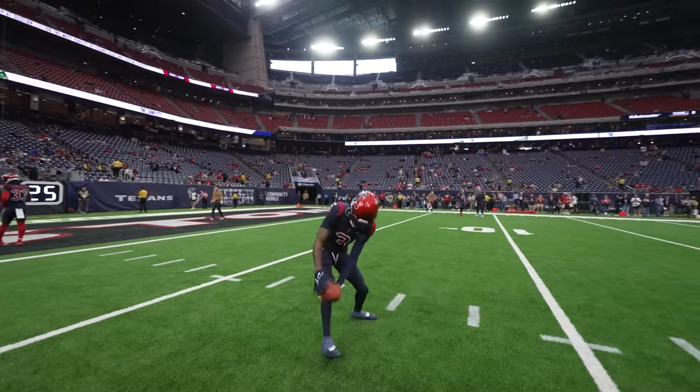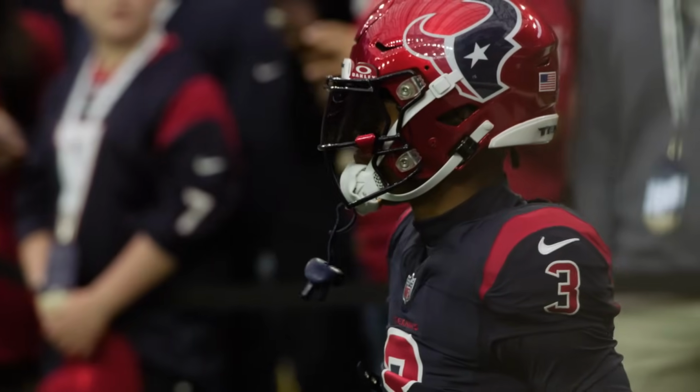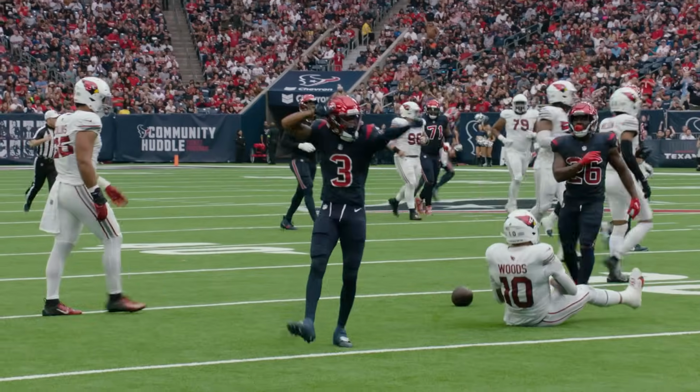What makes the difference there? Because clearly he's working on his game and getting better week to week. Yeah, he's truly working on his game. He's really detailed in his route running ability, right? That's the one thing that sets him apart. He's very detailed in his approach, the way he practices throughout the week. He's very detailed, deliberate in how he practices.